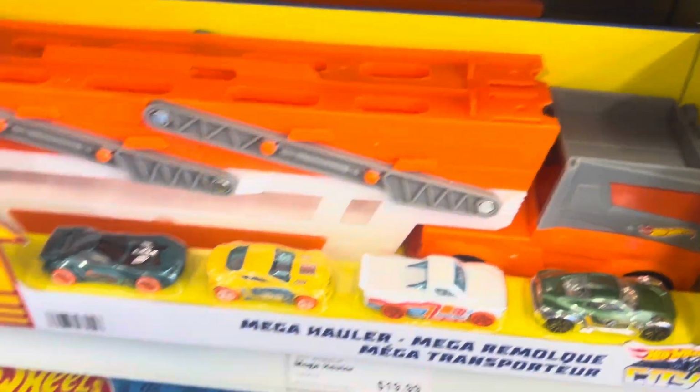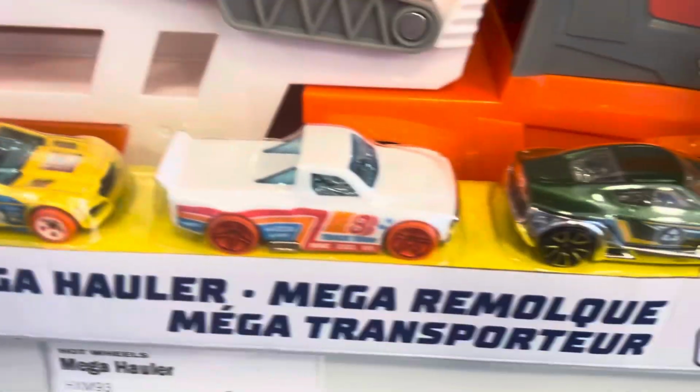Yeah, we got the Mega Hauler here. Of course, it's $19.99. It fits a lot of cars. Yeah, this Ford here comes with the set.